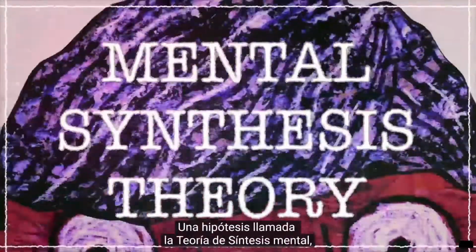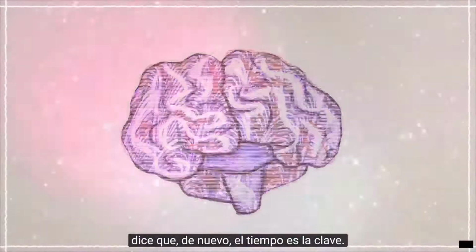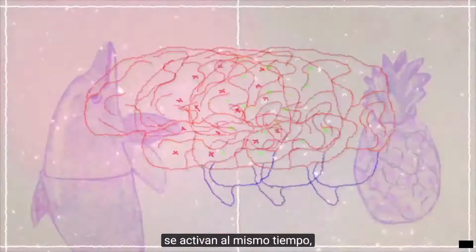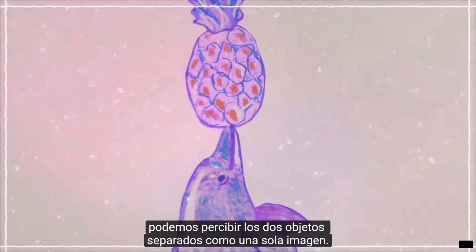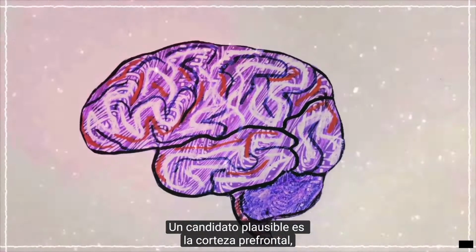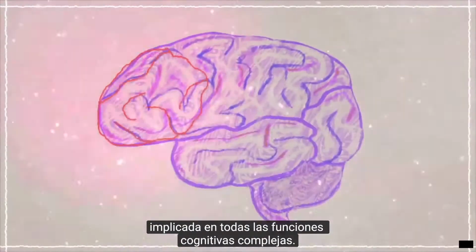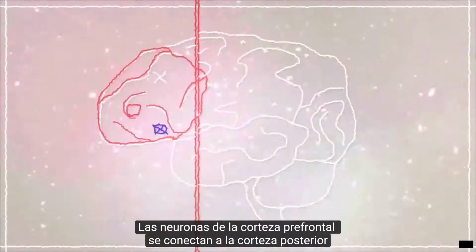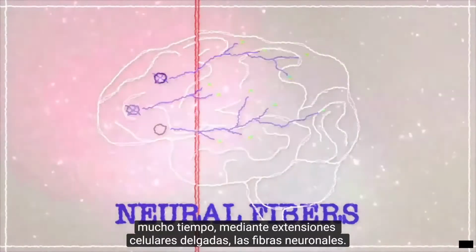One hypothesis, called the mental synthesis theory, says that, again, timing is key. If the neuronal ensembles for the dolphin and pineapple are activated at the same time, we can perceive the two separate objects as a single image. But something in your brain has to coordinate that firing. One plausible candidate is the prefrontal cortex, which is involved in all complex cognitive functions. Prefrontal cortex neurons are connected to the posterior cortex by long, spindly cell extensions called neural fibers.